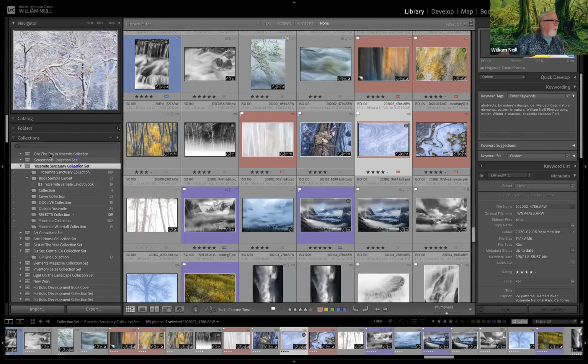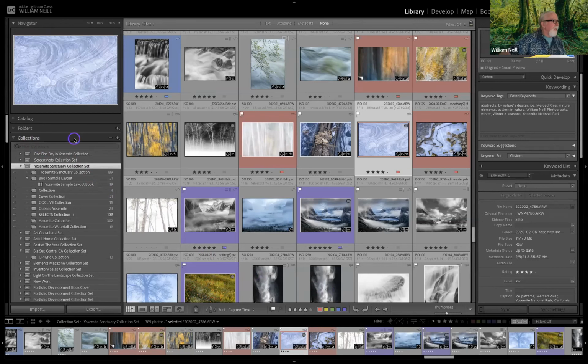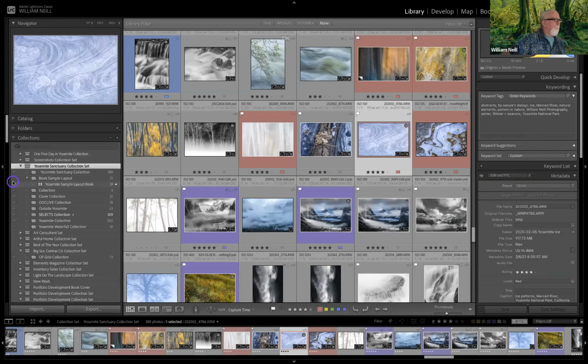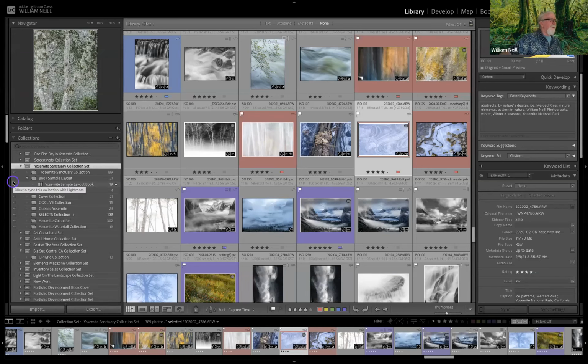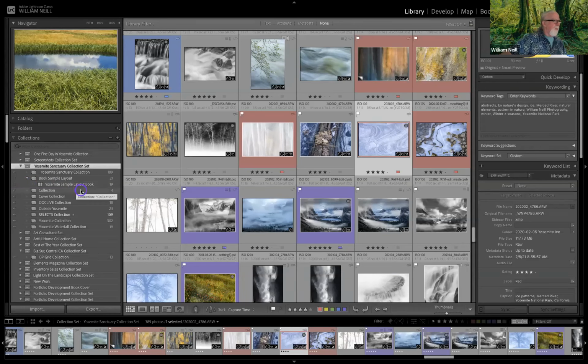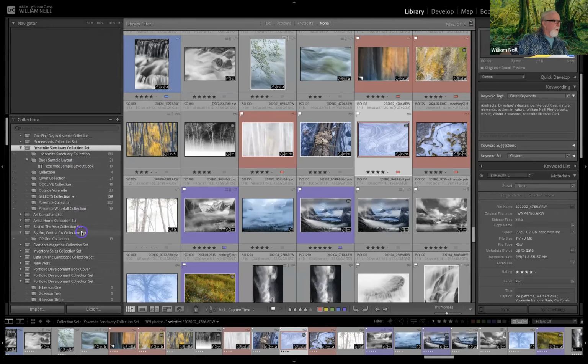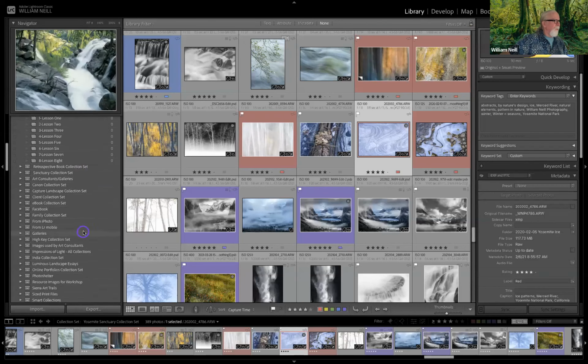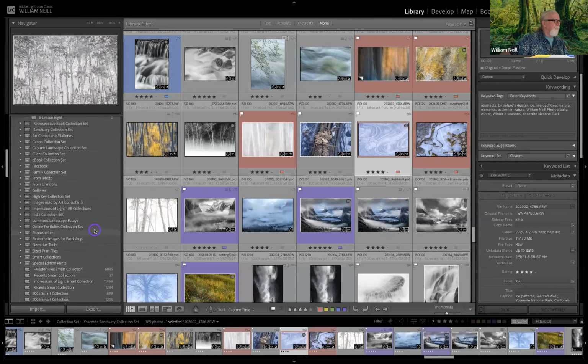What I have here is my collections panel on the left side. Just to give you an overview, this is my actual catalog. You can see I have 315,000 images. So the volume of images that I've taken over the decades makes it that much more helpful to have ways of organizing large amounts of work. So I'll give you a quick overview of how I use collections, and then come back to the Yosemite work. But this is a vast spread of images of projects for websites, for books, for various clients.